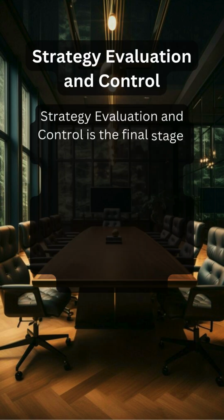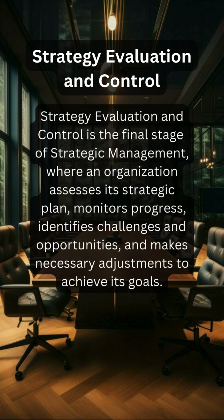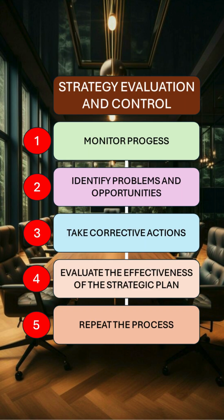Strategy evaluation and control is the final stage of strategic management, where an organization assesses its strategic plan, monitors progress, identifies challenges and opportunities, and makes necessary adjustments to achieve its goals. Key steps in the strategy evaluation and control process: monitor progress to compare actual results. Identify problems and opportunities by analyzing the monitoring process results.